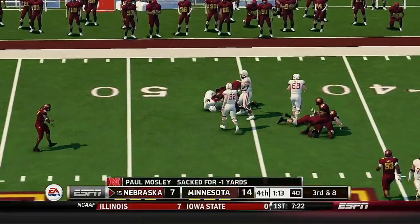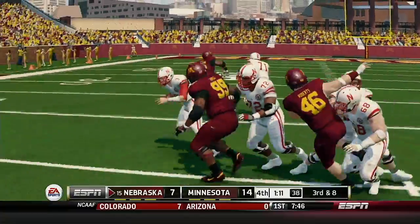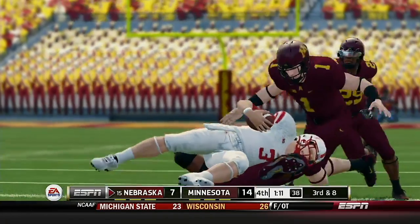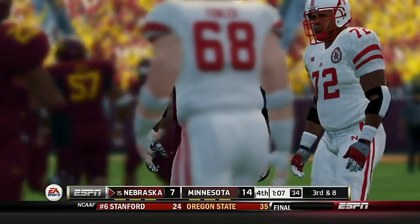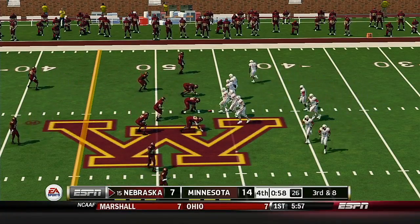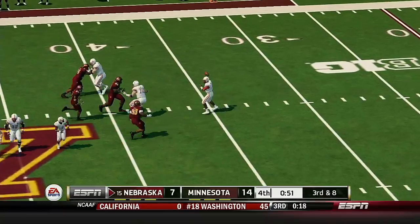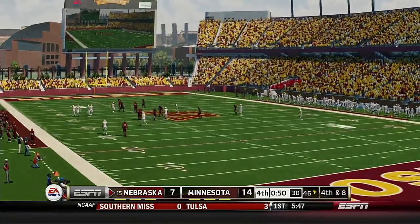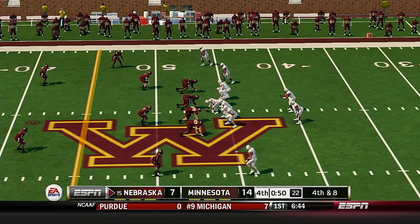Scrambling around. He's wrapped up for the sack. Third down now, and they need to get it inside the 45. Now we'll see how the backup can do after that injury. Quick throw to the back, it's incomplete. We have less than a minute to go.